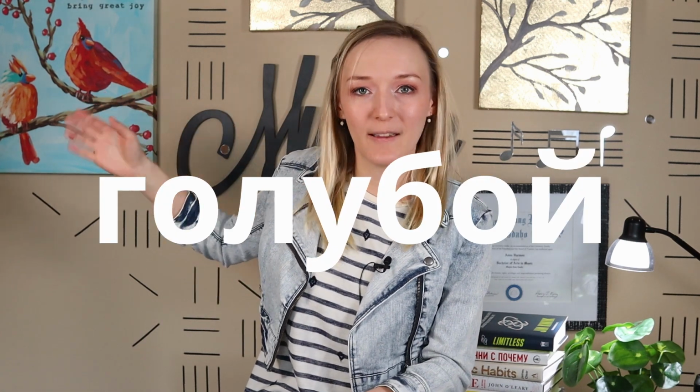Light blue, sky blue, which is голубой, a separate word for this color, is the 7th color of the rainbow. In English, you can put indigo to make it 7, but you still put an additional color for a darker shade of blue rather than a lighter shade of blue.